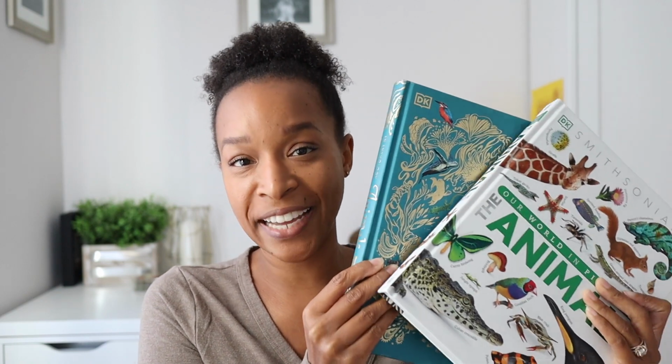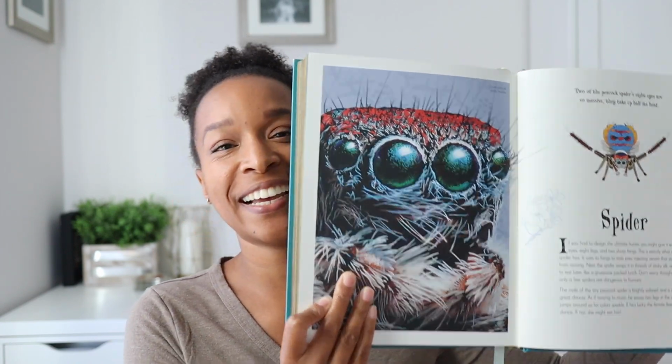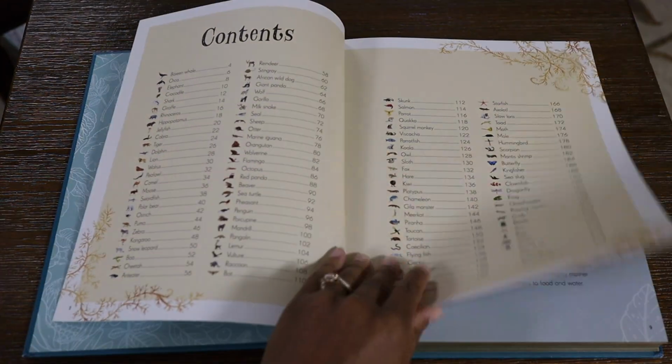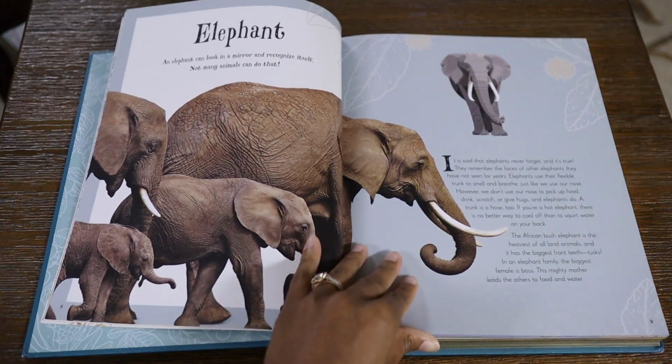Similar to how I had purchased the dinosaur versions of these books, I purchased the animal versions of these books as well. So Our World in Pictures, the animal book, and an anthology of intriguing animals. I guess don't look at this next part if you don't like spiders, but I will say that the spider page in this book is a lot easier to handle than the spider page in this book. The anthology of intriguing animals has a lot of different animals to check out, and I love the close-up pictures that they have for so many of the animals.